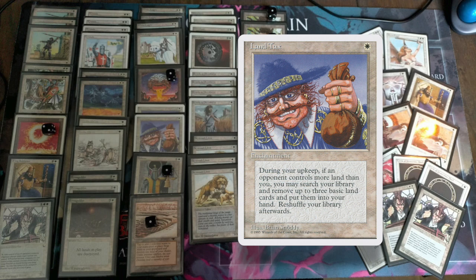And of course, the combination here is when you have a Land Tax on the board, you can just play your Armageddon because you probably have enough land anyway. And if you're ahead on board, it's even better. You can play your Armageddon. Your opponent is going to see all his lands destroyed. You're going to see all your lands destroyed. But hey, you're ahead on the board because, for example, you have a Savannah Lions. Your opponent has no creatures. So it's really a great way.